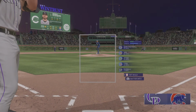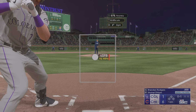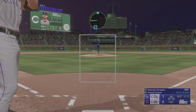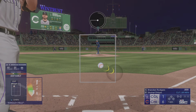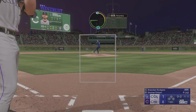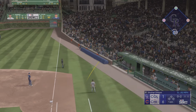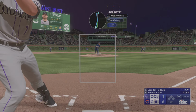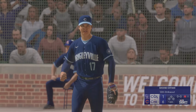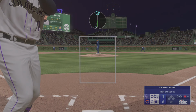Back now as we're going to get a pinch hitter to lead off the sixth. Brendan Rodgers. That pitch in for a strike. 1-1. Fouled off. He was late. Swing and a miss. Struck him out. Leadoff man retired in the sixth.